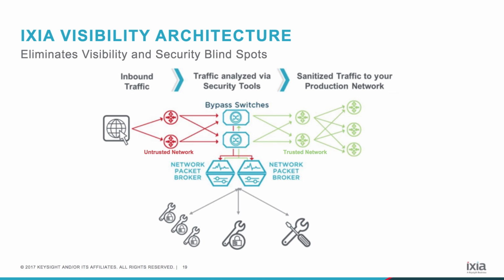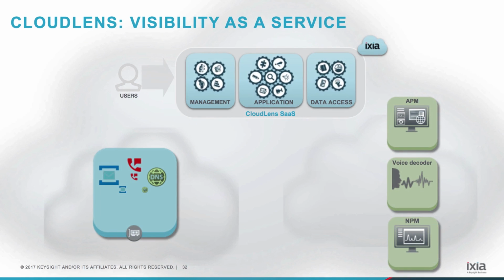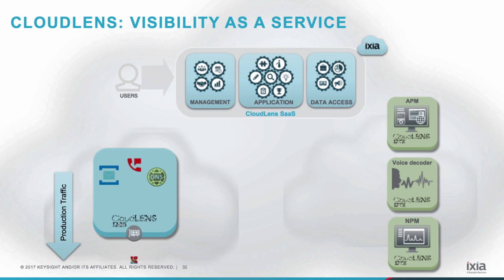Now, on the cloud side, what I was showing with Cloud Lens, again, this is in a way out-of-band monitoring. So here, it doesn't really affect your production network, so it won't affect latency at all. But very good question. Thank you.